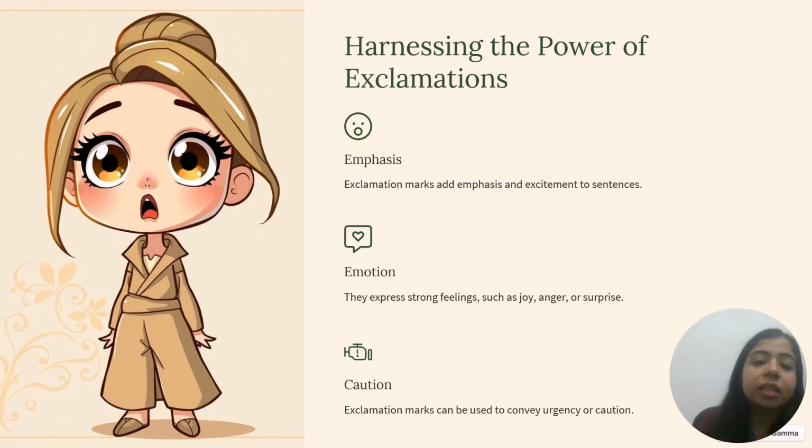Next is harnessing the power of exclamations. So exclamations is for strong emotions. First of all, shock, like oh, oh, then you put exclamation, then you write, oh, such a bad accident. Wow, what a beautiful dress. So wow, after the word wow, we will put exclamation. Okay, and it is also for caution, okay, be aware. So we will put exclamation mark because we are presenting a strong emotion there also. Okay.